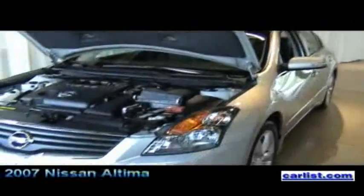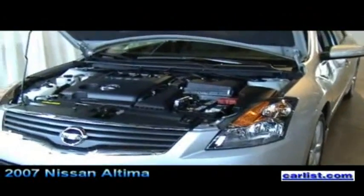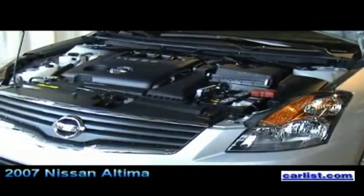Great, Pete. Tell me about this engine that we're looking at right now. Well, this is the VQ engine, and it's the fourth generation of the VQ engine. It has a lot of improvements to improve the horsepower, the output, the emissions, and the fuel economy.